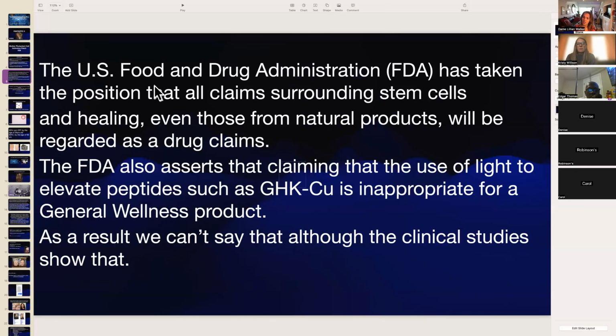So this is the change that we've had in the last 90 days. Just recently, in the month of October, we were made aware that the U.S. Food and Drug Administration, also known as the FDA, has taken the position that all claims surrounding stem cells and healing, even those from natural products, will be regarded as drug claims. The FDA also asserts that claiming that the use of light to elevate peptides such as GHK-Cu isn't appropriate for a general wellness product. So as a result, even though we were able to call these stem cell activation patches in the past, we are no longer allowed to do that.